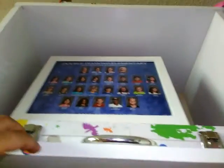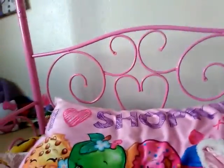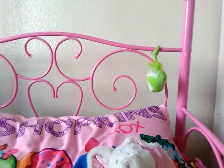On the top, there's a picture of my class when I was in, I think, kindergarten? Yeah, when I was in kindergarten. That's me, and all my friends. And just a little fun pillow and a bunch more books. And up there, I have a little swimsuit in a box, which I don't really use anymore since I don't go swimming. You also will see my Shopkins pillow. It says, I love Shopkins XOXO.